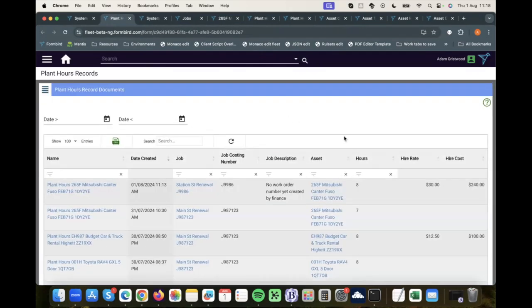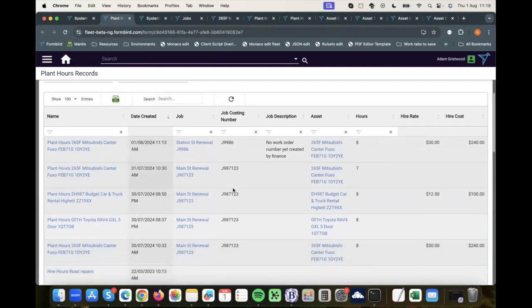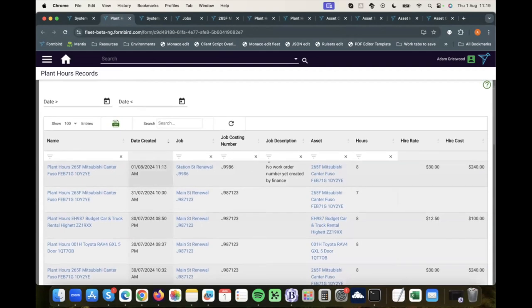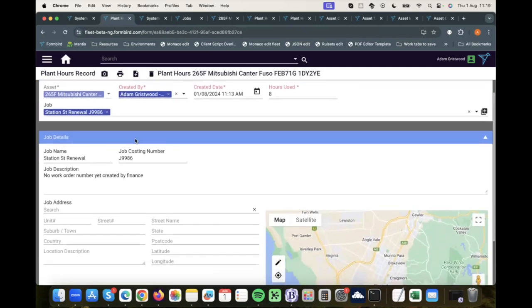It'll open the report. You can see this has got all of the plant hours that I've created when I've been testing, and the one that I created just now. You can see here in the job description, it has no work order number yet created by finance. That'd be a clear indication, I think, that there needs to be action on this. Obviously, you might not have the link to the job there with that note. And then you could go into that plant hours record that the operator's created and then update it with the details of the job.